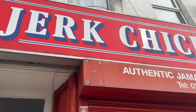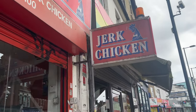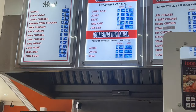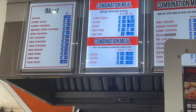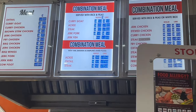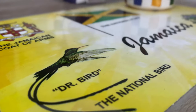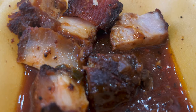This people is another hidden gem. The Jerk Chicken Center. Listen, they do everything in here. Jerk ribs, jerk pork, jerk chicken, and they do various other food. But yeah, you got your little sweets, you get me? It's a nice little place inside. It's really, really authentic. You get me?